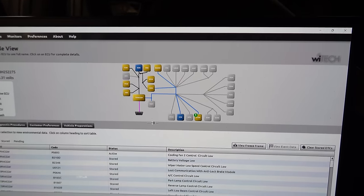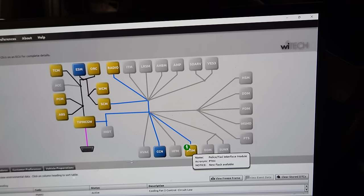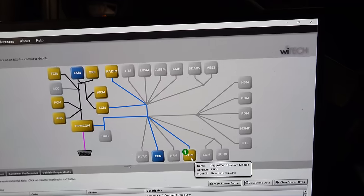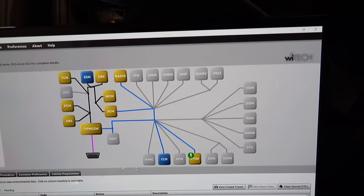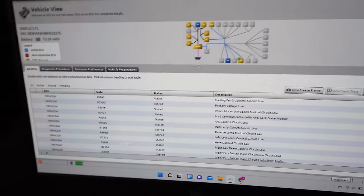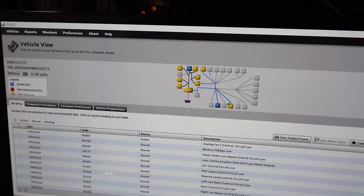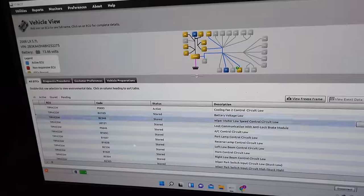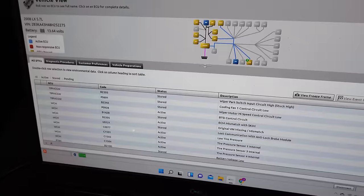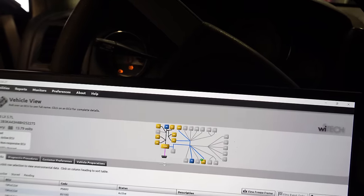One thing that's really cool about this software is you have your entire map, and currently there's lots of little codes around everywhere. That's my police interface, and it will quick pull. Let's see. Codes here. I need to go through and clear a lot. As you can see, there's a lot of stored codes, meaning they're old. But it all has to do with lights, and we don't have many lights in there, so I'm not worried about those. We got some low tire pressure, little things like that. Things that aren't a concern with starting.